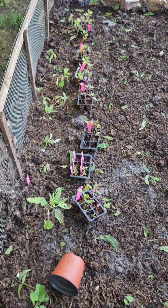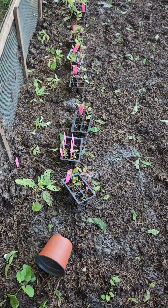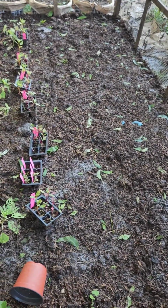This bed, I have all these sitting here. These are all amaranth starts. And I want to put those all in here in the back, and then do more tomatoes up here at the front if I can. Tomatoes or peppers, something like that.